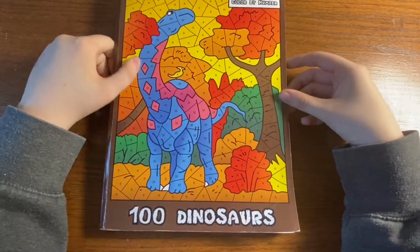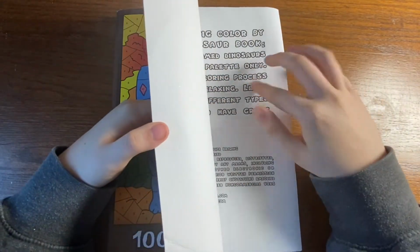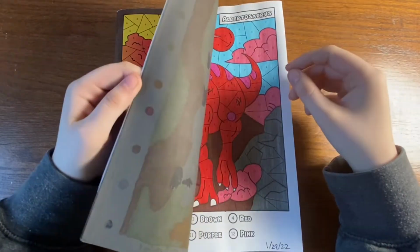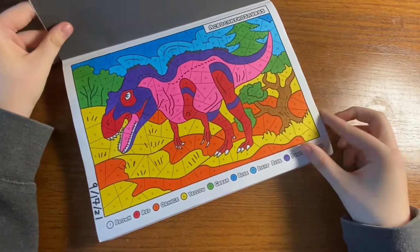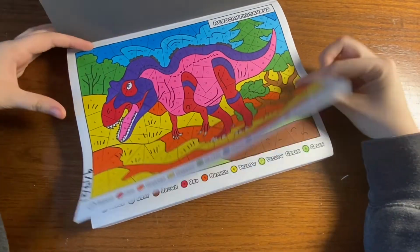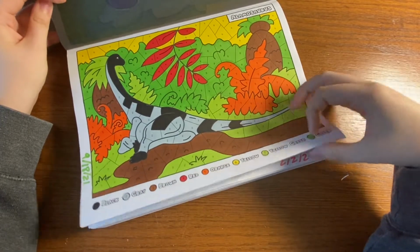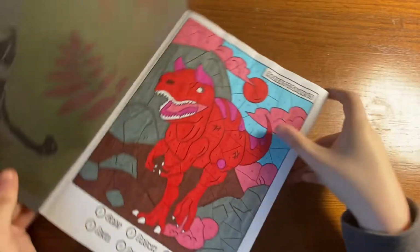Next we have 100 Dinosaurs by, I think this is Sun Life Drawing. This is one I'm working on finishing by the end of the year. I don't know if it's going to happen, but we're definitely going to try. I have a bunch done in here. I've just been going in order. Most of these are done with water-based brush markers, my Ohuhu brush markers.